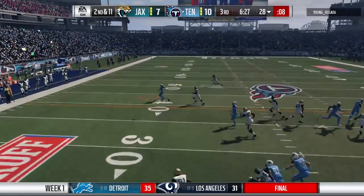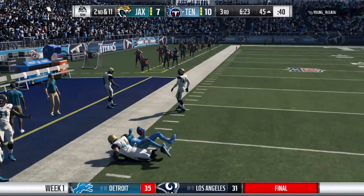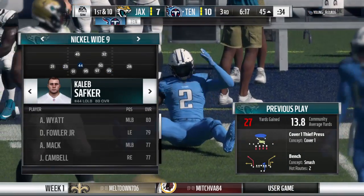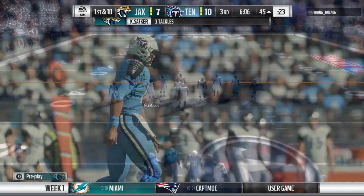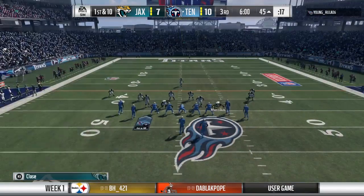From the gun, Kaiser. Oh, he's got a man wide open, complete. And he's brought down, but not before getting across midfield to the 45. A very solid gain of 27. So after that big play, let's see if they can catch their defense maybe on their heels.